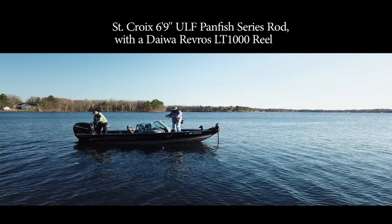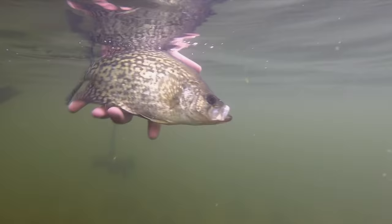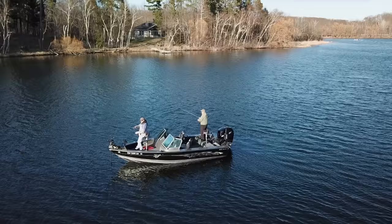The fight is super fun on an ultralight, but with bobbers, it's not like you're trying to feel the bottom or feel the bite necessarily. But the length of the rod is actually more important, because you want a long cast, and with long rods you can really accomplish that.